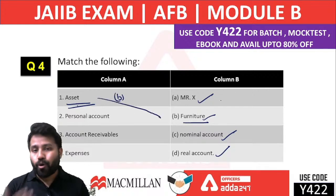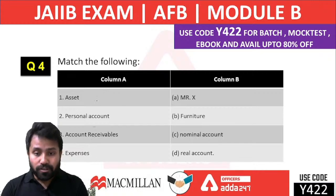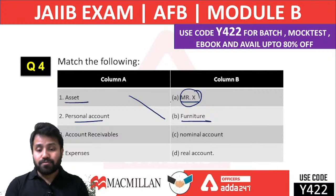It depends on the options, in what respect the examiner is asking the question. For this context, if I say asset, it would belong to furniture, because furniture comes under the asset. If I talk about the personal account, Mr. X belongs to the natural personal account, right? So if I say Mr. X, it would come under this personal account.